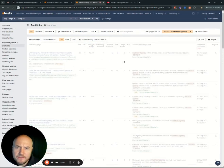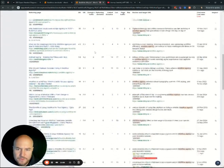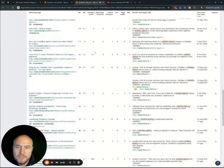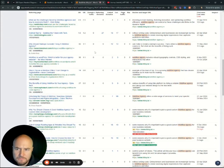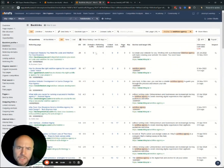But if we look at domain traffic low to high, now you can see here again, DR 28, domain traffic 0. And here are all these 0 traffic sites that are linking to you and very likely providing 0 benefit, I would guess, and also potentially harming you. So I would absolutely recommend looking at this first.